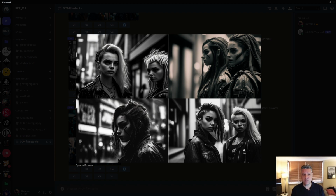I hope you understand a little bit more about the film stocks here, the black and white film stock. For me, it's crazy, the black and white ones. They seem so real, and I hope you guys enjoy it. And I hope you guys start using many film stocks and start creating some more pictures about that.